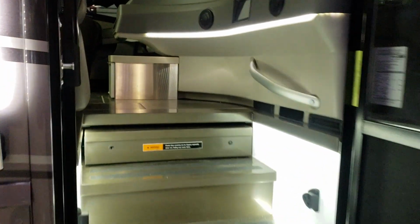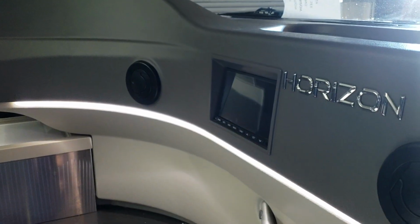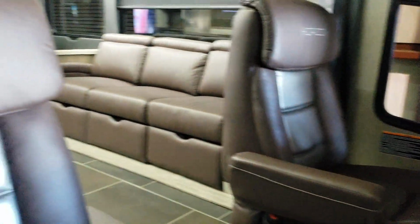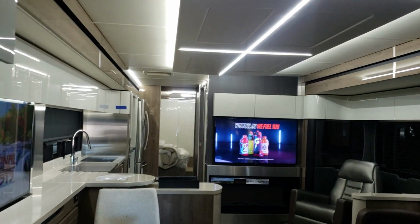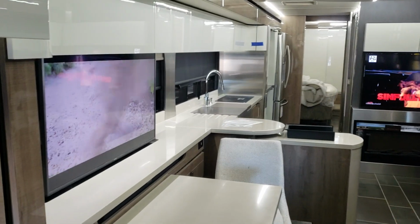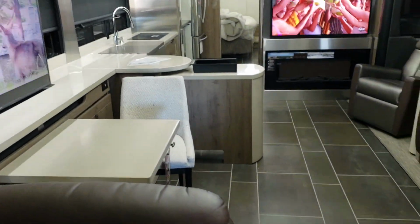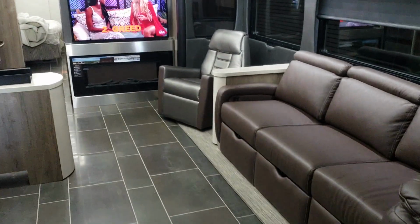Amazing. Absolutely amazing. Have you ever been in a $328,000 motorhome, Horizon? Huge front window here. Huge cabin area. And look at this. This is like being in a house. I mean, TVs everywhere. TVs to my left that pop up. Huge living area here. I mean, for $328,000, what do you expect?